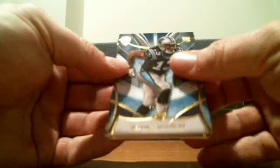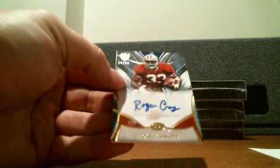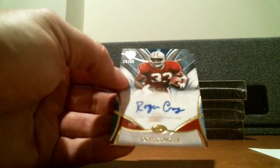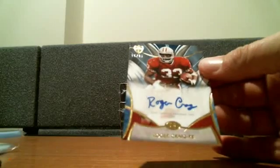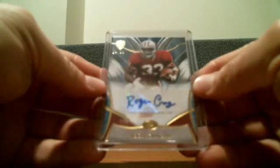/144, Kelvin Benjamin. /99, Philip Rivers, DeAndre Hopkins, the 162, and Roger Craig, 14 of 20 for the 49ers. That's Esper Holdings. That's going to Canada. 14 of 20, Roger Craig for Esper Holdings and the 49ers. Esper Holdings crushing it. Fourteen out of 20.